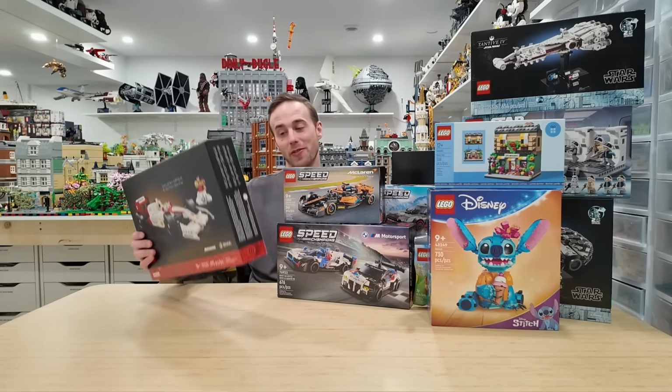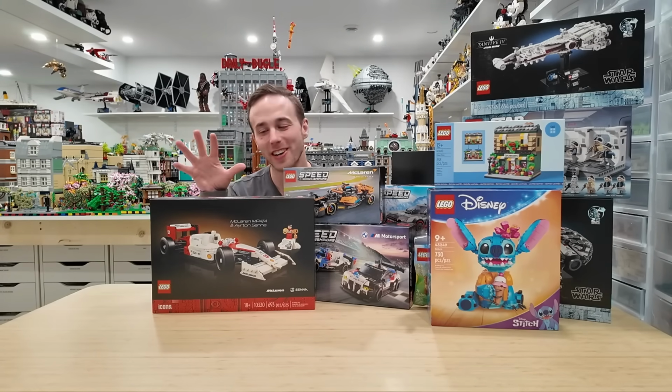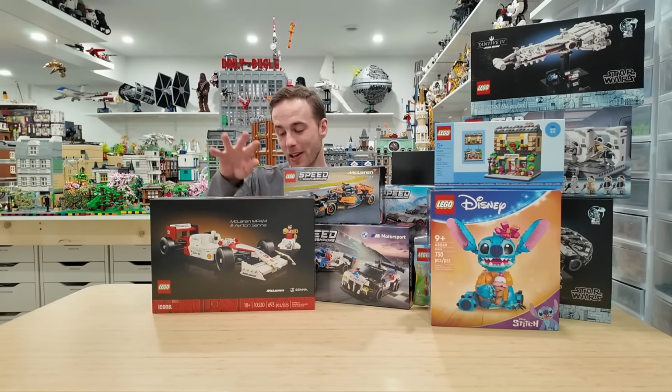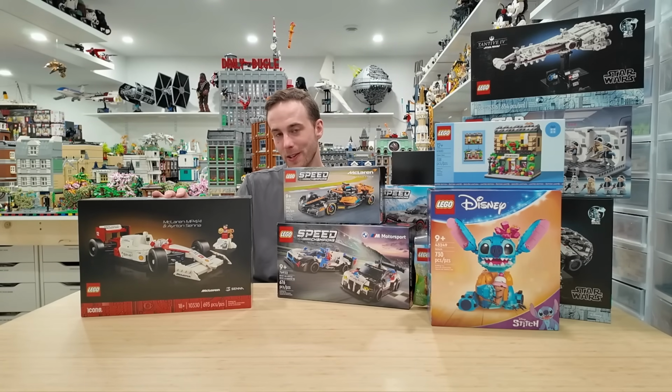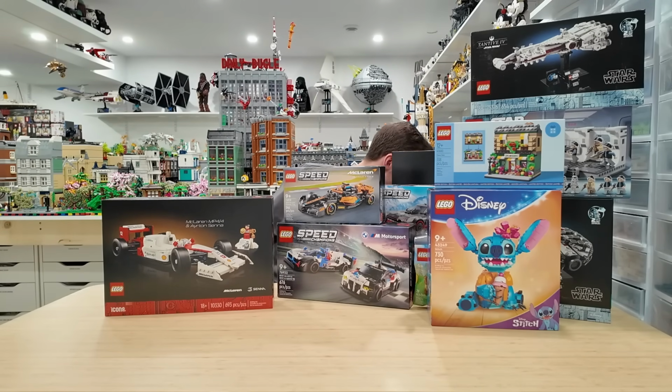And then I also got this one because it's sort of like the Lego Creator Expert / Icons car, and I felt like I needed to get it. I'm not a huge fan of F1, but I do realize the history behind this vehicle, and I think it is very iconic, so that's why it's part of the Icons theme.